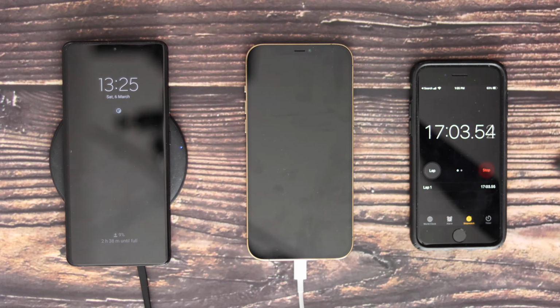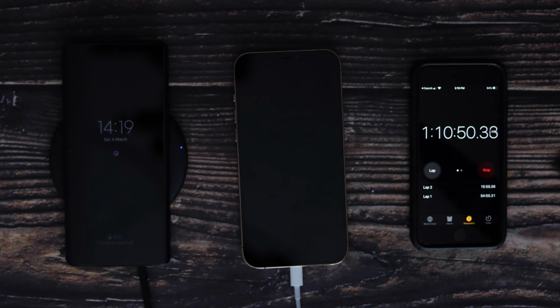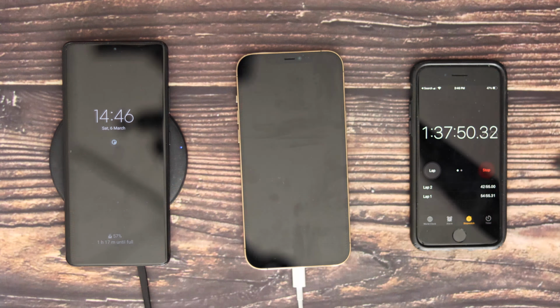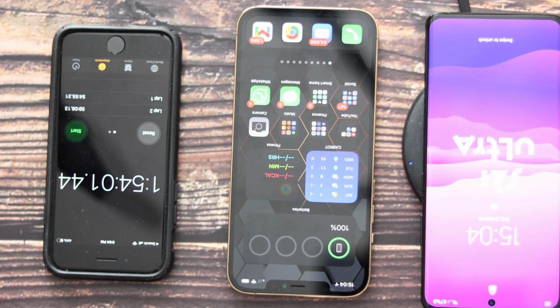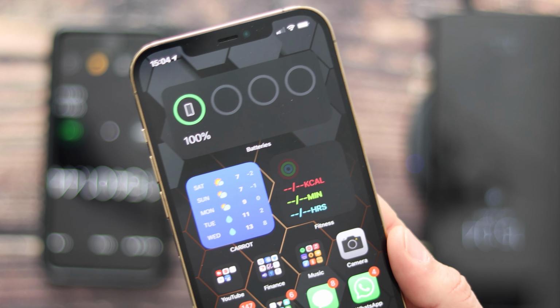On the second scenario, this time using the Lightning cable for the iPhone and using a wireless charger for the S21 Ultra, the results are slightly different. So this time the iPhone got to 80% in 54 minutes and was fully charged in 1 hour 54 minutes. The S21 Ultra on the wireless charger took 2 hours 55 minutes, 15 minutes faster than the MagSafe performance in the previous scenario. Very interesting.